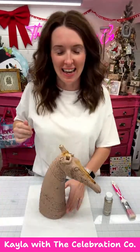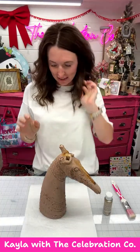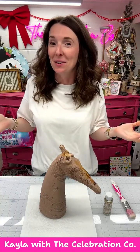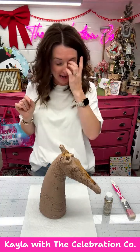Today I am making over this ugly giraffe. Do you all think that I'm going to be able to turn this into something cute? I don't know. I honestly don't know. The jury's still out on, for my opinion.